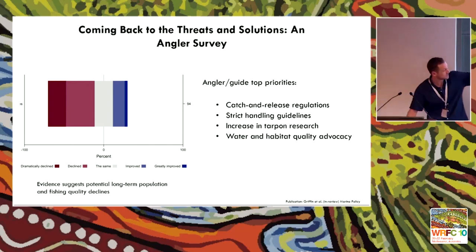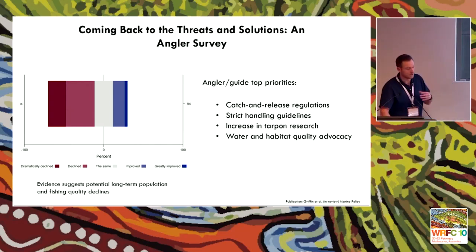And most of these are older, more experienced anglers in the fishery. So we also asked them about top priorities: catch and release regulations, strict handling guidelines, great for us, an increase in tarpon research, and water and habitat quality advocacy. And kind of the take-home messages, a lot of the data I showed here was driven by the questions that were asked by the angling community and the management concerns. So we're going to keep working with the angling community to leverage the data set here to focus on those top priorities.